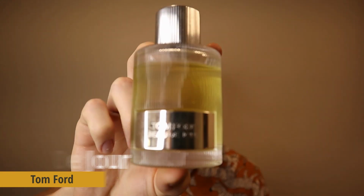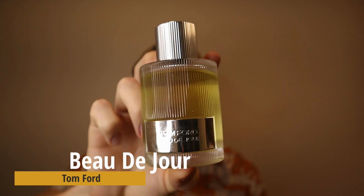Okay, so we are finally at the number 1 spot, and longtime viewers of the channel are gonna know what I'm putting here. I've said this many times that this is one of my favorite fragrances in my collection and my absolute favorite Aromatic Fougere. Maybe one day this will be dethroned, but currently this is my absolute favorite. So this is coming from the house of Tom Ford, and we are talking about Beau de Jour.